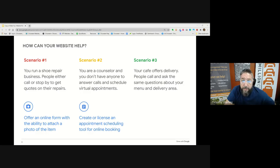Number two, you started your own counseling practice, but you're the only person there to answer the phones. So when you're with the client, what can you do? Create or license an existing appointment scheduling tool so customers can book online. Or go to Google My Business and create an appointment booking area. So when they come to your website, they can do it automatically.